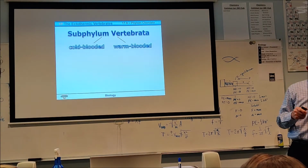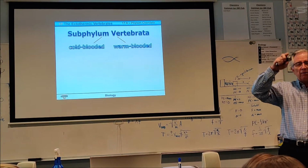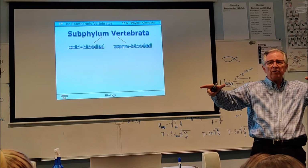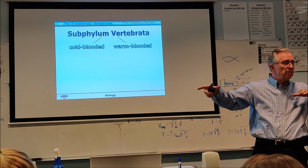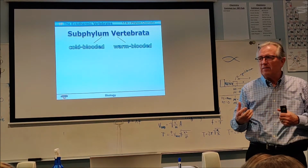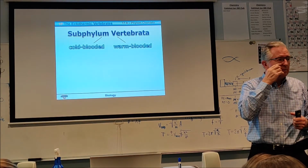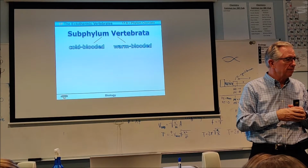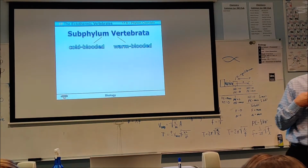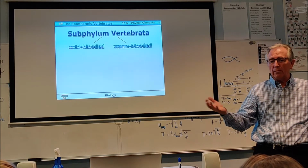Now, within the subphylum Vertebrata, we can group the animals into two groups as to whether or not they can maintain a body temperature. We have the cold-blooded animals, and what does it mean if an animal is cold-blooded? What does it mean to be cold-blooded? Okay, they do not produce their own body heat. So their temperature is determined by what?